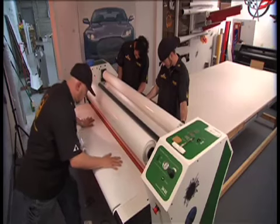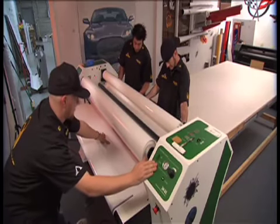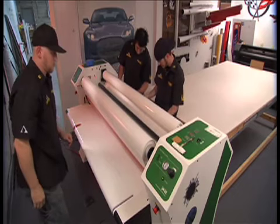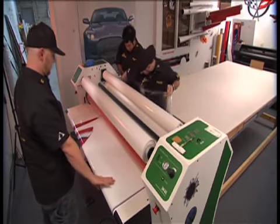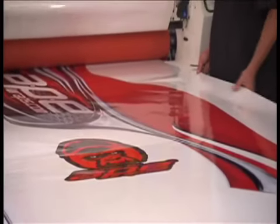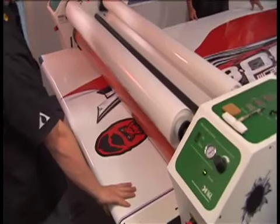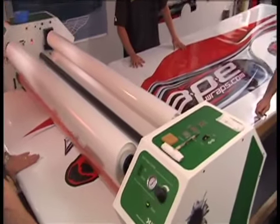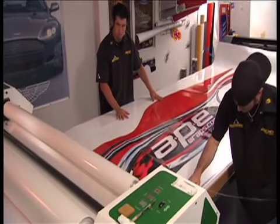We strongly recommend laminating all printed vinyl that goes onto a vehicle with a vinyl overlaminate, as opposed to a liquid overlaminate. Vinyl overlaminates help protect against fading and abrasion. Again, better than liquid overlaminates. In addition, the overlaminate will give you more body for the install, which makes it easier to grip and conform around compound curves.